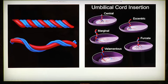Furcate is so rare you're never going to see it turn up in a study because there are just too few cases of it. But this is fairly common, marginal and velamentous cords. They're vulnerable. These vessels, the marginal, you can twist there and they're not protected by Wharton's jelly. Certainly velamentous, these long vessels are very susceptible to compression, especially if there's vasa previa. And there's some suggestion that just the flow itself through these eccentric, marginal, and velamentous is not as efficient as putting down the cord towards the center of the disc.